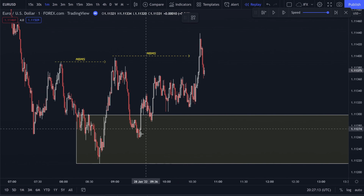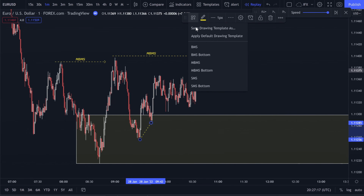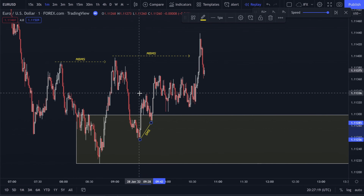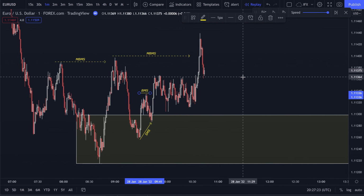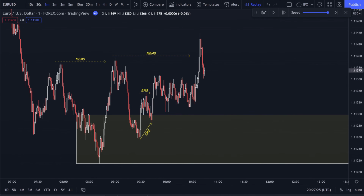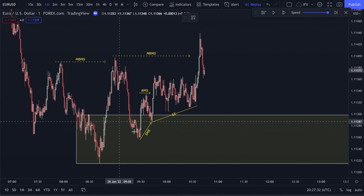Now it's a case of understanding how we got that second break. How do we get it? Our typical entry model: SMS, BMS, followed by our major BMS. Now, another confluence we can have, liquidity, right in front of, or right above, shall I say, our extreme.